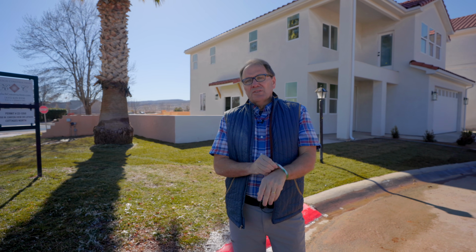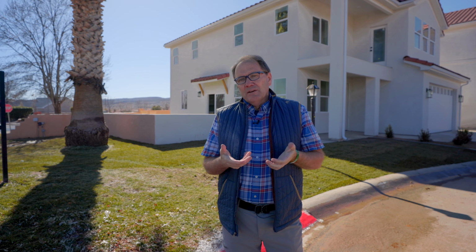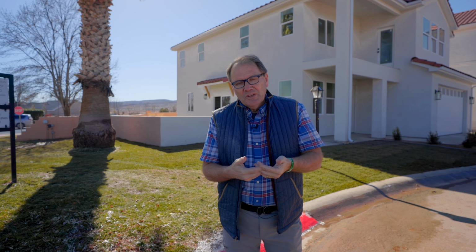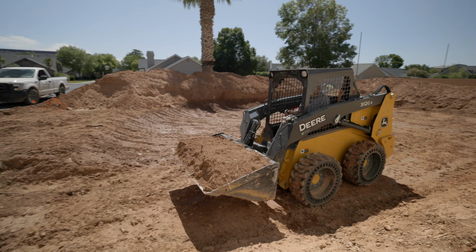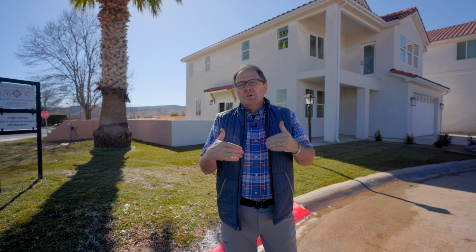I mentioned this in a post a long time ago, but I want to reiterate it here and give some added insight. When's the best time to break ground? Well, the best time to break ground is when you don't have to finish in the winter. You don't want to build a home and be trying to finish it in the winter. That's brutal, and you really don't want to break ground in the winter. What do you want to do in the winter?